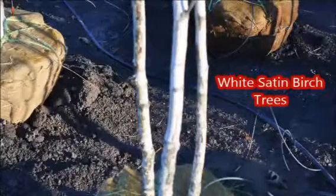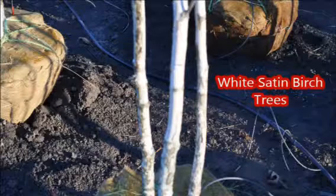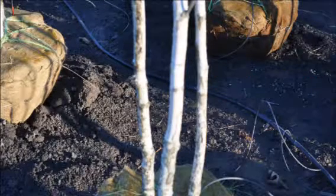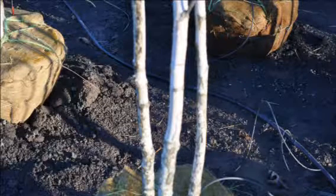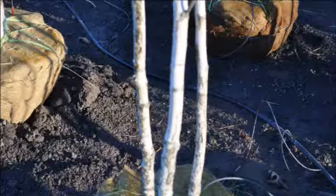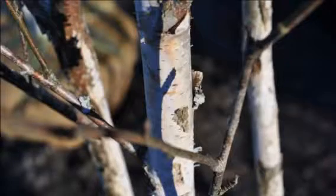Not many white birches are resistant to the bronze birch borer, but this variety, the white satin, does show good resistance to the bronze birch borer, making it an attractive substitute for a white birch in the landscape. This birch has a white satin bark, attractive foliage, and golden fall color.